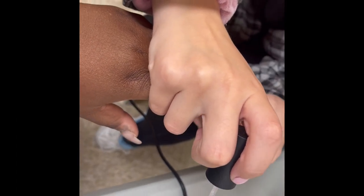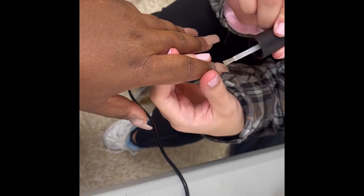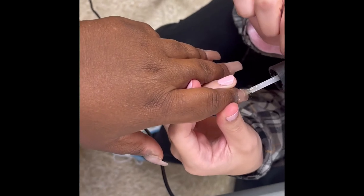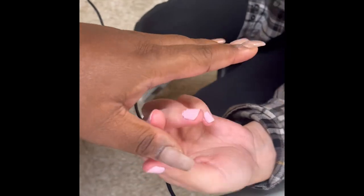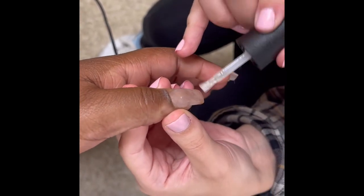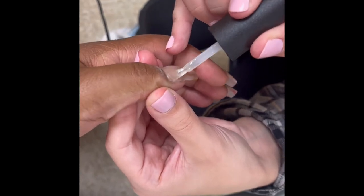Oh, I was showing my sister how to do acrylic on this finger and then accidentally put my hand on the rug and it got here. And then I burned my nail, so sorry. You burned it? Yeah, I'm smoking. I burned that shit. Dead.